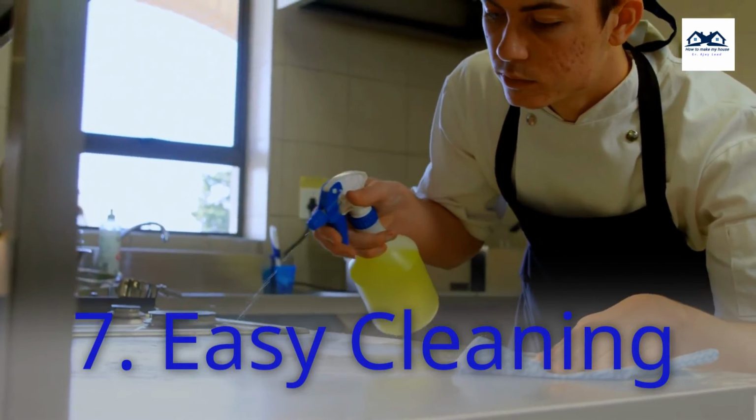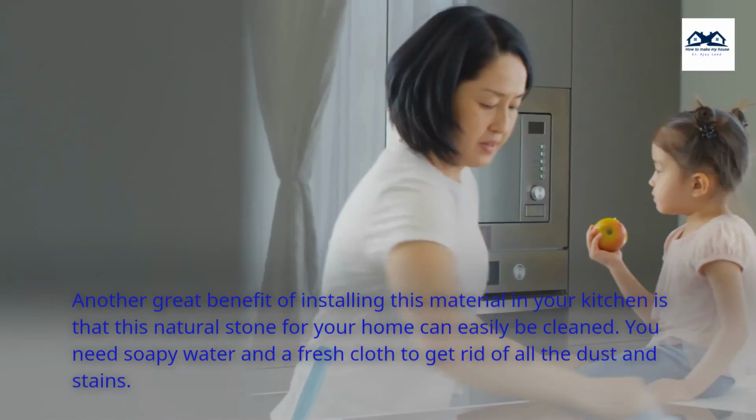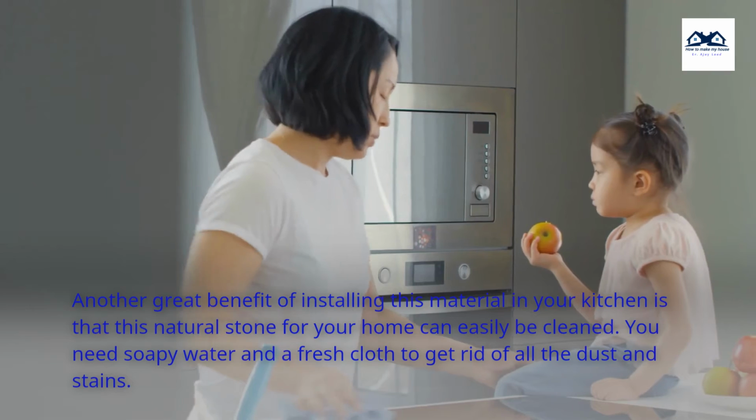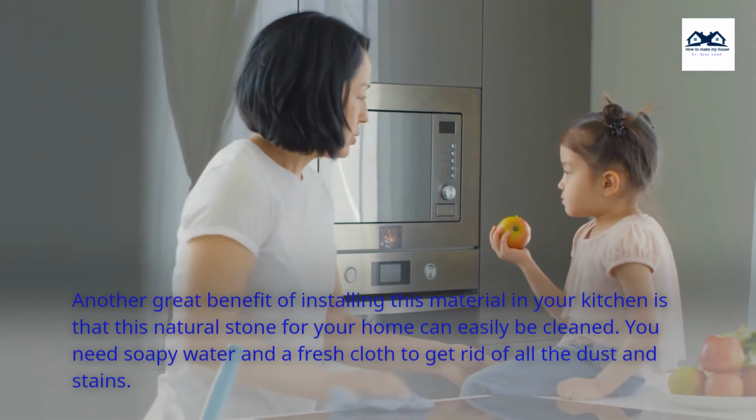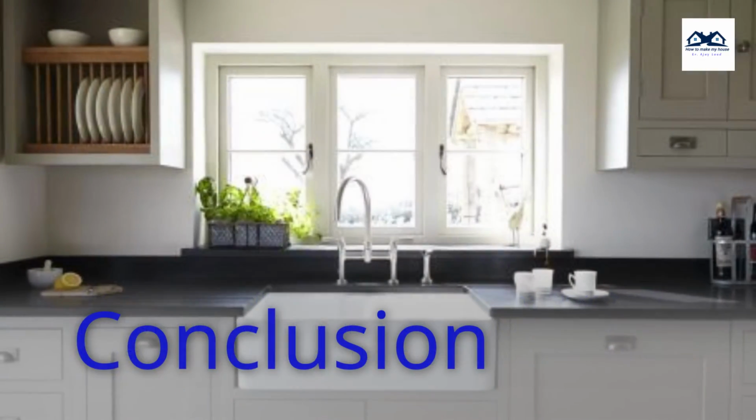7. Easy cleaning. Another great benefit of installing this material in your kitchen is that this natural stone for your home can easily be cleaned. You need soapy water and a fresh cloth to get rid of all the dust and stains.